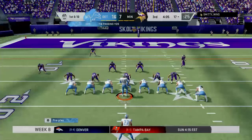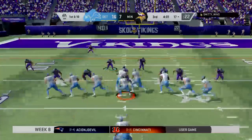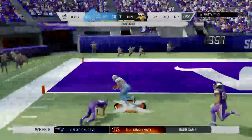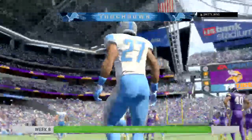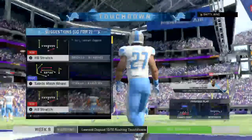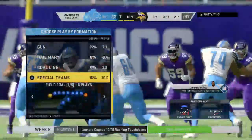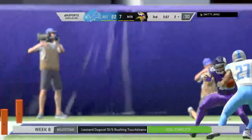Here we go. And he'll give it here to his running back. And he'll get into the end zone. Touchdown, Detroit. A great effort there. Hitting double digits with his 10th touchdown of the season. And the Lions are able to extend their lead.